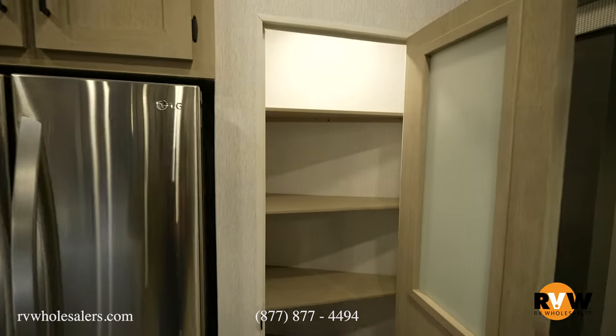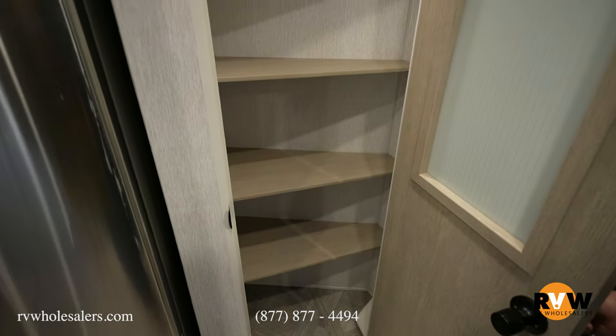That way you can. I like to burn my grilled cheese and tomato soup, so that's where I keep all the cans of tomato soup in there.